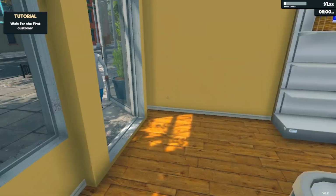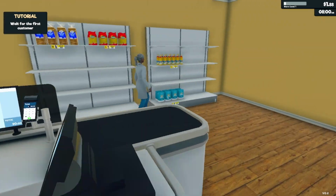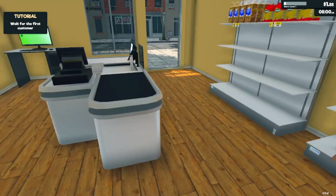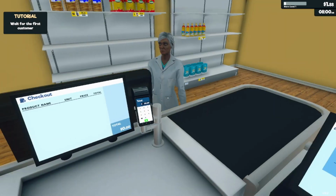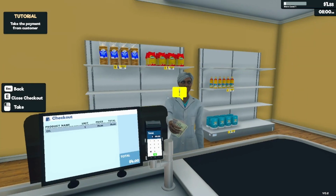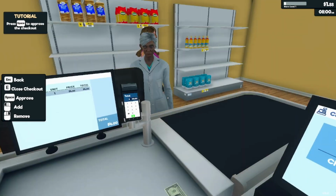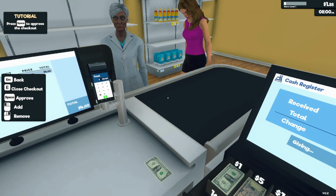Open. Welcome to my tiny store. Already got someone in? Yes. Capitalism. Yes. Buy the oil. Yep. Very good. Okay. I'm at the counter. Hi. How you doing today? Oh, you're paying with cash, huh? Okay. Well, you need $1 change. So there you go. Space.